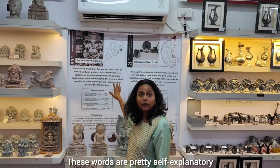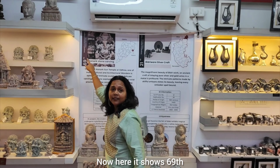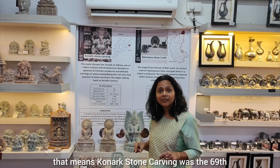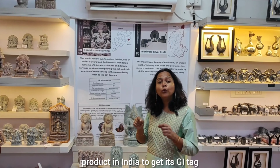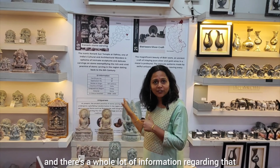These boards are pretty self-explanatory. Now here it shows 69th. That means Konark stone carving was the 69th product in India to get its GI tag. And there's a whole lot of information regarding that.